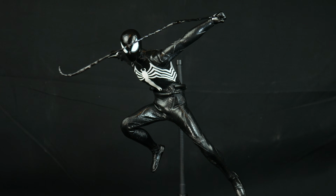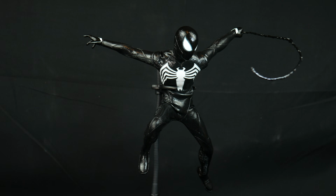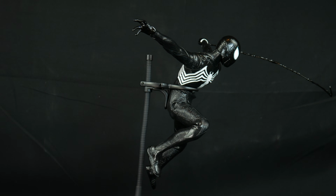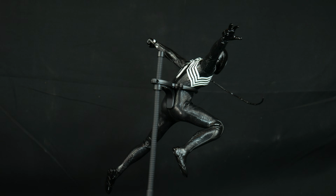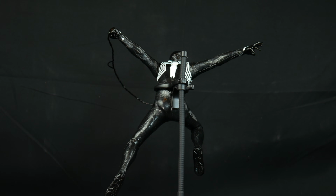This is a figure I highly recommend, but unfortunately is on the aftermarket. So if you're hunting this down, try to find it for a decent price, and you'll love him like I do, assuming you know what you're getting into when it comes to hot toys. Find him if you can. It is worth it, 100%, and worthy of the top spot on this list.